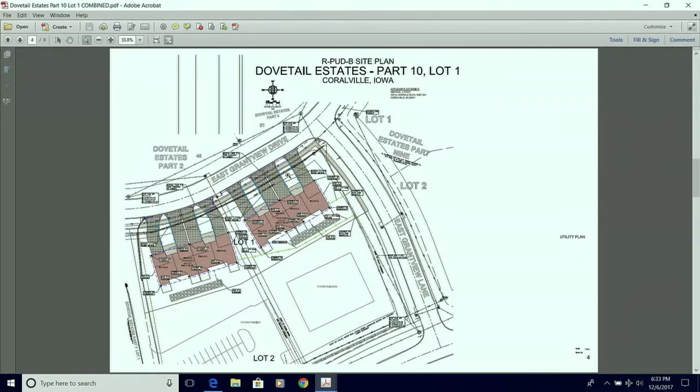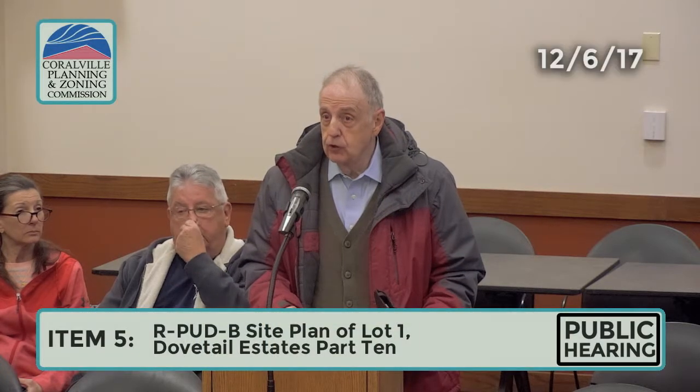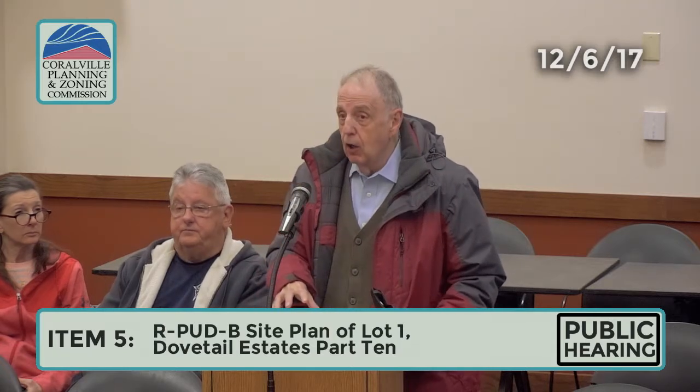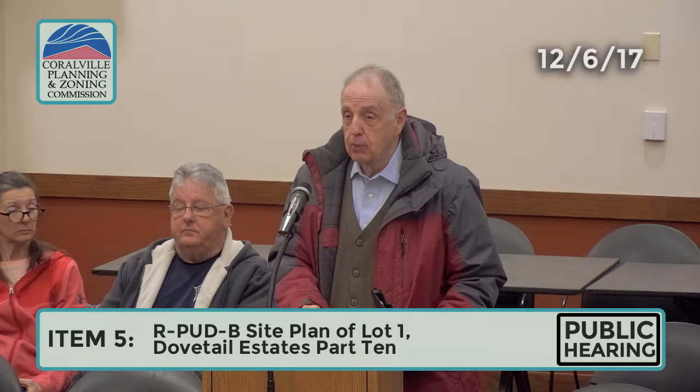Oh, go ahead, I'm sorry. I'm Mike Pintel. I live at 2232 East Grandview. Are these renderings planned to be their own condo association, or will they be merged with another condo? And are they going to be owner-occupied, or are they going to be rentals?